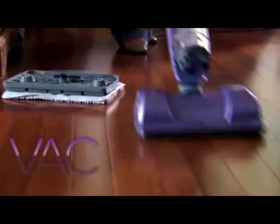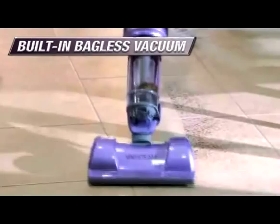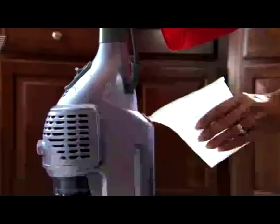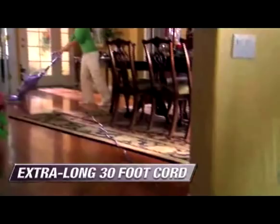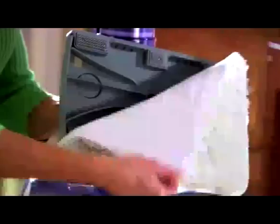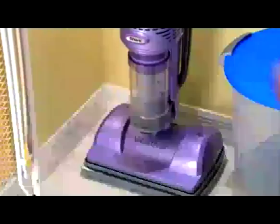Call now and try the amazing Shark Vac Then Steam in your home for 60 days. It comes with new intelligent electronics that regulate powerful, superheated, super dry steam. A powerful built-in bagless vacuum to use before you mop or whenever you need a quick cleanup. A fill anytime onboard water reservoir that holds cold water for up to 20 minutes of continuous steam cleaning and sanitizing. The extra long 30-foot cord cleans several rooms without having to move the plug. New Shark microfiber steam pads for normal and heavy-duty cleaning. We'll even include this convenient storage tray so your Shark Vac Then Steam is always ready when you are.